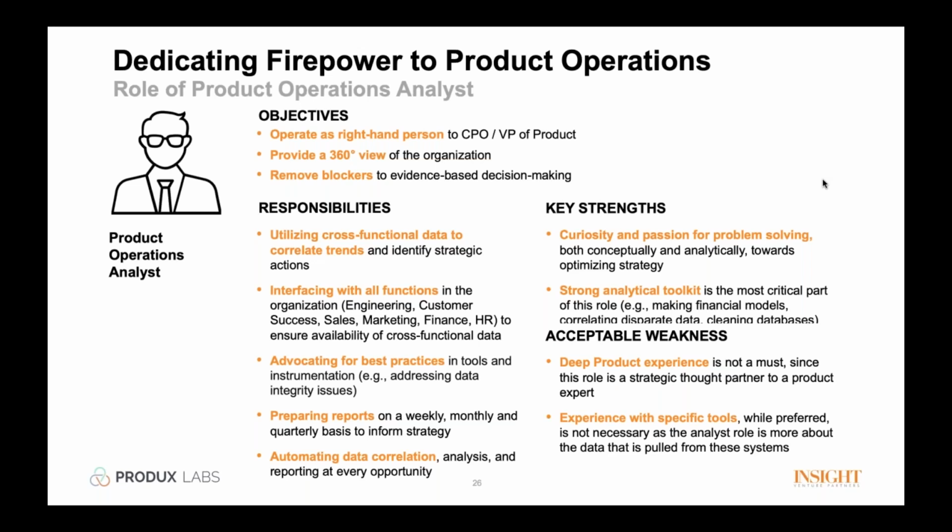The best part about this is we need somebody who can get in there and figure out the different tools. Every single company has a different toolkit. Some people use Pendo, some people use Amplitude. Who's somebody who can really dive in, know what each one of these tools is, figure it out, and then put it all together?